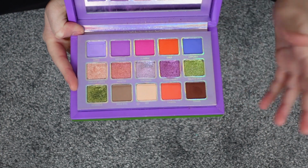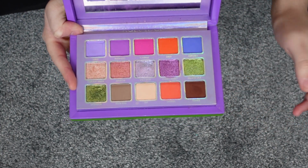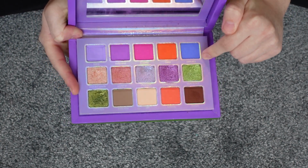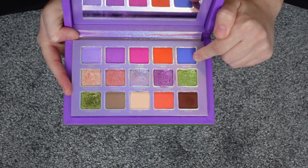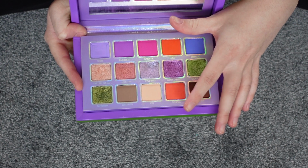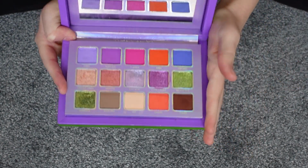I love the neutrals. The only shades I literally don't care about are this blue, because this blue is absolute arse. This is like the shittiest blue I've ever used. And these two peachy orangey shades, they're a bit too similar together, and same with this beige matte. But apart from that, I love the formula in here.